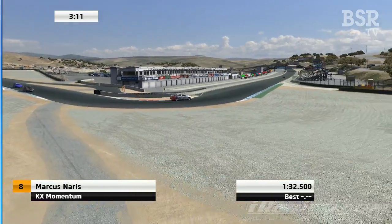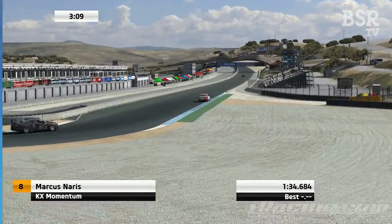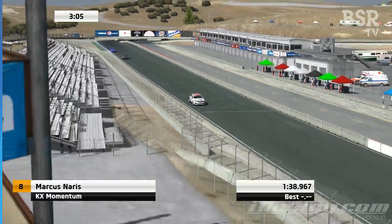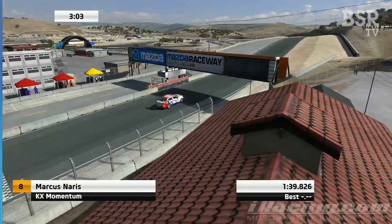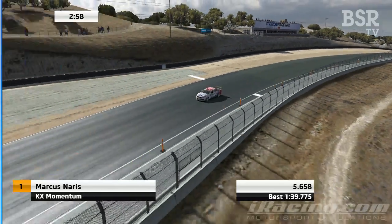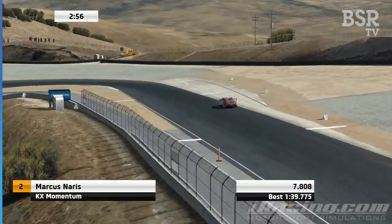And not all the drivers in their British Touring Car livery today. This session is open to anybody. Hopefully pick up some more entries if people join and enjoy this session. As Marcus goes over the line there, 139. Obviously that was his out lap.